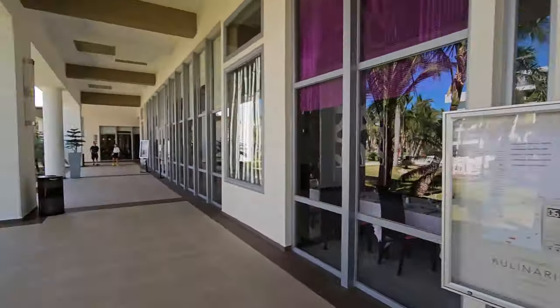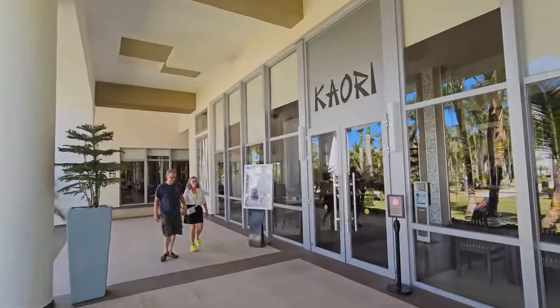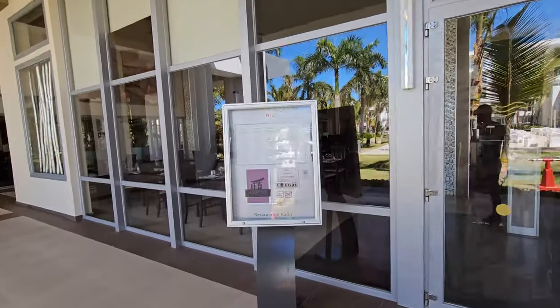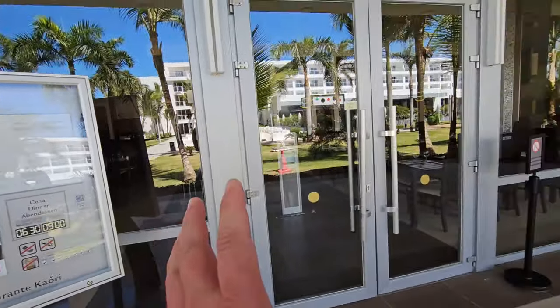They're actually using the southern side. And this is one of our favorites here at the resort, which was the Asian restaurant. The food is really good. I would say it was better than the buffet. I will splice in some pictures of this when we were here at night.